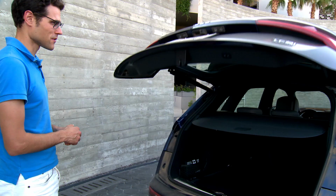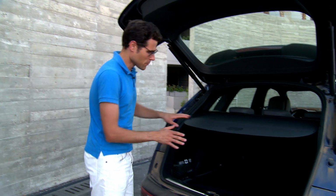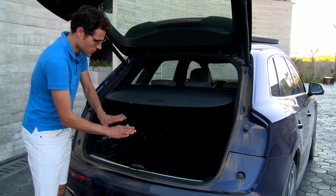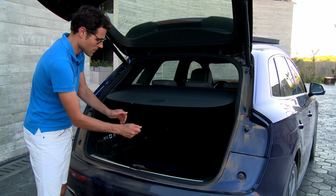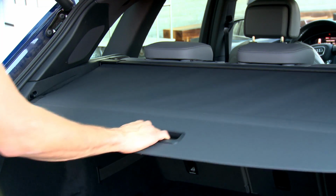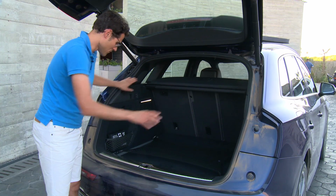Electric hatch is optionally available. You can also pick a manual one, which is also clever because if you want to close it right here and you have something that is very close in the proximity, you can gently close it. The electric hatch always applies a stronger force. They took care about rails on the side for the cover. That's a clean solution. There we go with the first setup.